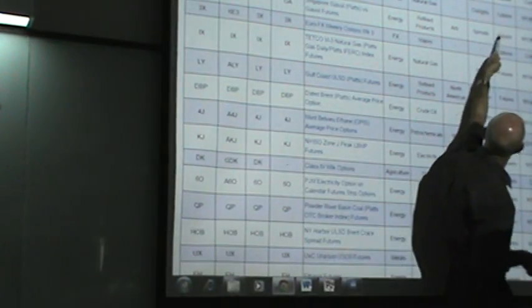So you can click over here on subgroup. When you click on subgroup, it's probably going to resort everything according to whatever that might be. Let's see what it's going to do. It also tells you how it is cleared. What's the clearing? So every time it tells you, is it futures, options, futures, futures, options, options, futures, options, futures, options.